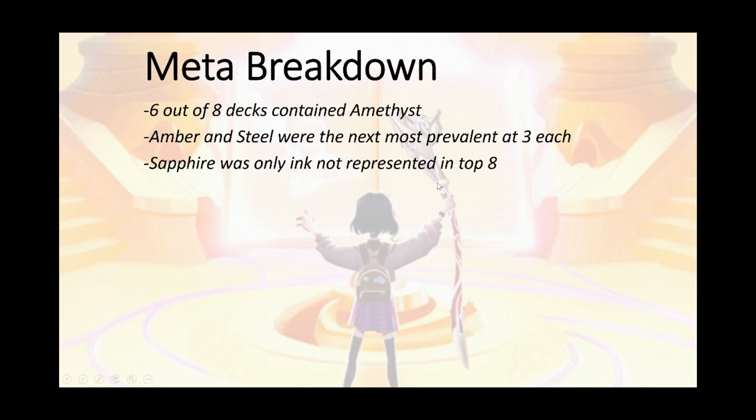Sapphire was the only ink not represented in the top 8. Now, I don't know the full breakdown of this tournament. I don't know how many people actually took Sapphire, but Sapphire has been underperforming in a lot of these tournament results. Ironically enough, I think Sapphire has a very good matchup against the Steel builds that we're starting to see. So if Steel does become more prevalent, we may see Sapphire having a little bit more success. I do think it is a bad matchup for the Ruby builds, just due to the removal that it is playing, ramping them into their late game even faster.